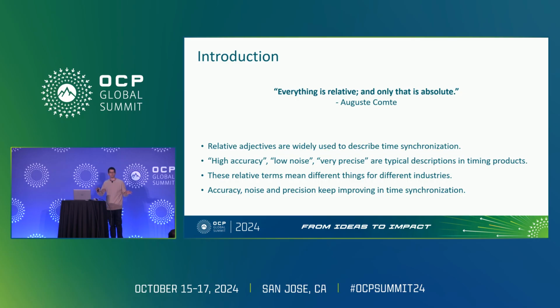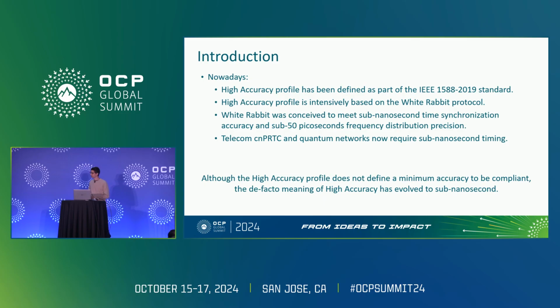Before getting into the testing that we have done, a few words of introduction. In timing, we typically use a lot of relative terms to describe how well we perform. So we are high accuracy, low noise, very stable, all relative terms. With relative terms, what happens is that they evolve over time. And as we work in technology, we keep evolving.